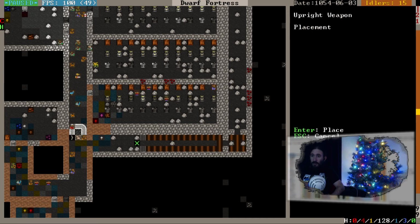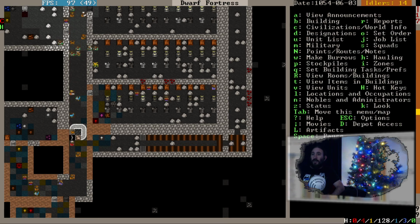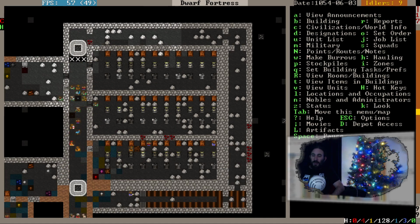D, enter. In goes another set of upright spikes. We've got 5 willow spikes. And 3 of those. One of those. And then one of those should be enough. And then we don't have enough for a full trap left over, so I'll just accept those. Bang. And we'll let it go. Lovely. Man, this trap corridor is going to take much longer to construct than I anticipated. Just the amount of laying down spikes is one thing, but then you have to figure in actually, you know, hooking them up to the bloody levers.